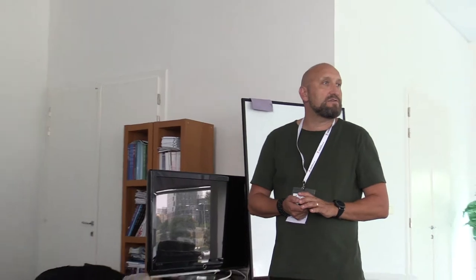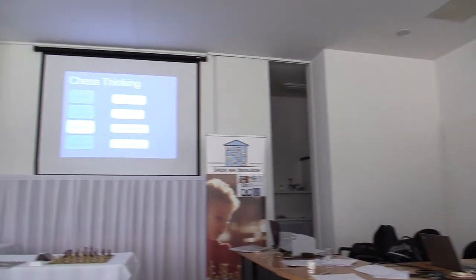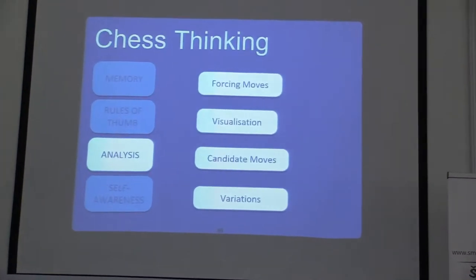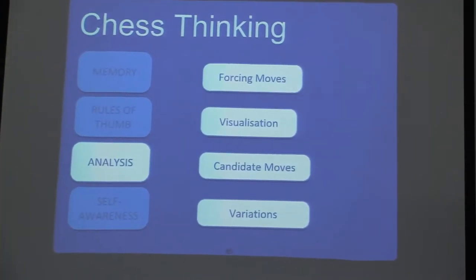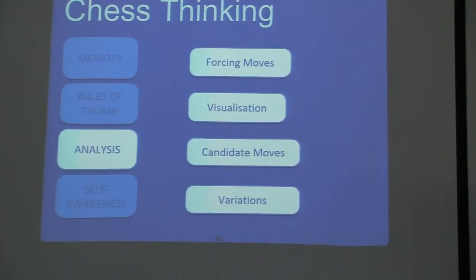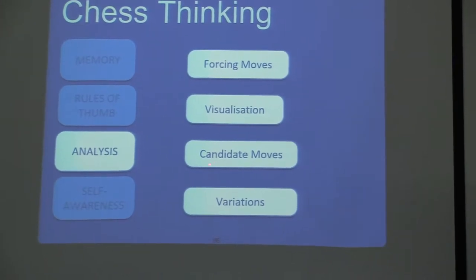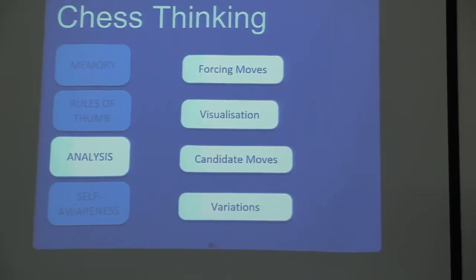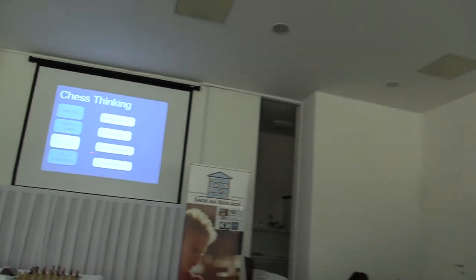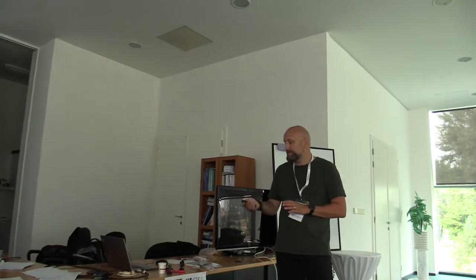So then comes analysis. This is of course also very important for chess thinking. And there are different parts in analysis. It's forcing moves. Normally that's the first thing that you look for. Then it's about visualization, what is about to happen in advance. You try to find candidate moves, which different moves are worth calculating, and then you have different variations.